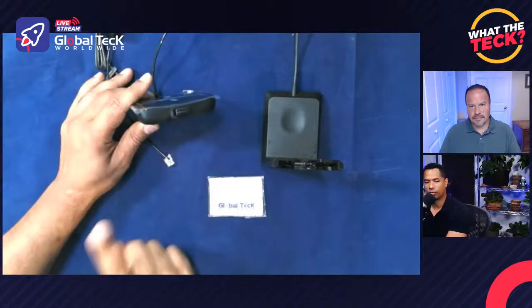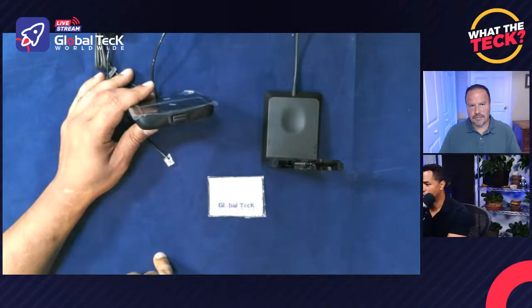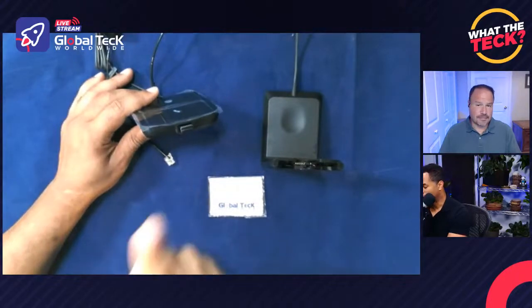But if you have a Bluetooth device made by one of the bigger manufacturers, that would be Plantronics, Poly, Sennheiser, EPOS, and I'm missing one. Am I missing one? Maybe Dave? Logitech. And it may be Logitech as well.